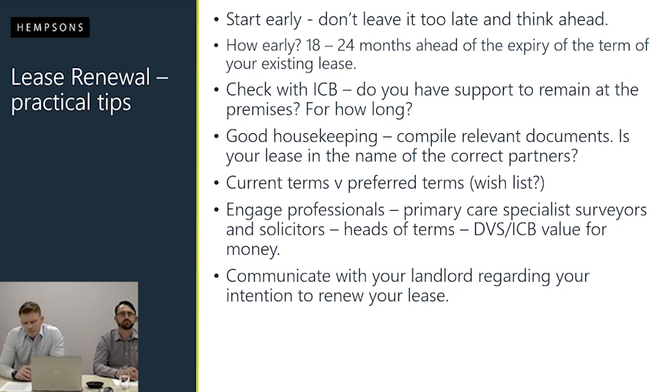So that's just a recommendation to compile all of your relevant documents. So obviously your lease, there may also be deeds of variation if the terms are being varied at some point. There may also be schedules of condition, surveys. You also want to be checking that the lease is held in the names of current partners of the practice. If the lease is registered, you can do that by getting a copy of the title from the Land Registry and just confirming that those that hold the lease are in fact partners of the practice.